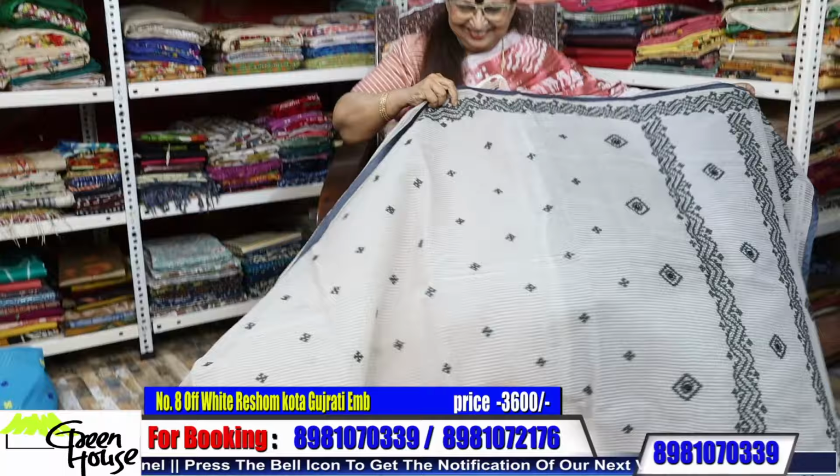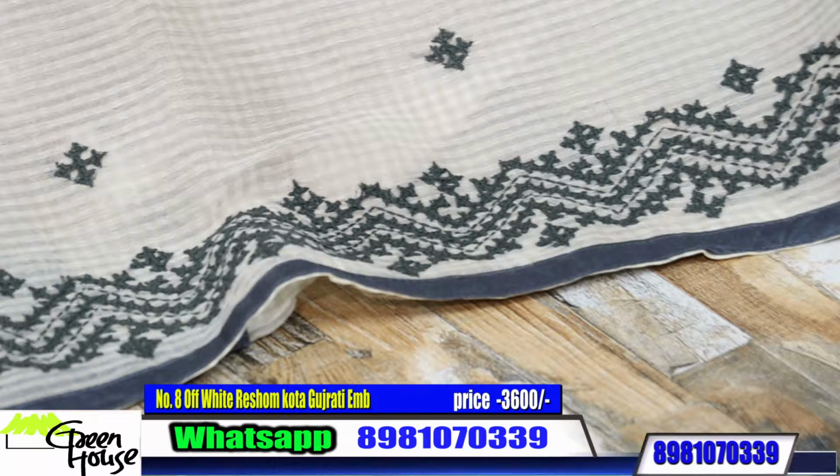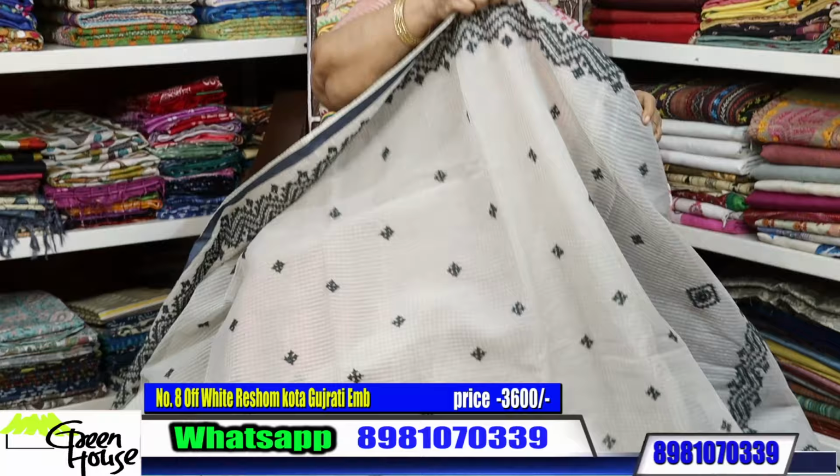This is on Resham Kota. Fine, feather-light Resham Kota. Look at this. Look at the border. So very rich and profusely done up, these booties. Lots of work. And there's a grey piping for strengthening the sari, and of course to beautify it also.